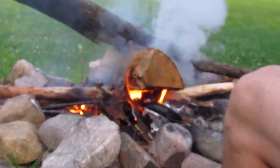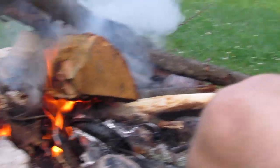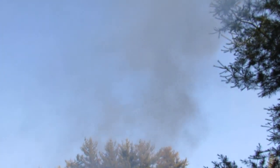We used a fire brick and it was way easier than flint knapping. And we slowly built it up. We got a nice central flame, and we started to add larger and larger sticks, and now it's just starting to catch on everything. You can see a lot of smoke, and it's growing and growing.